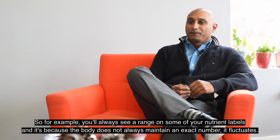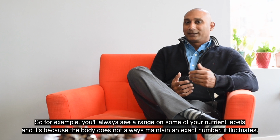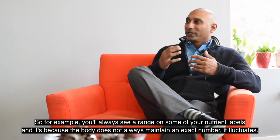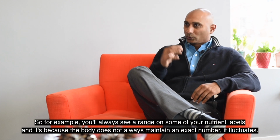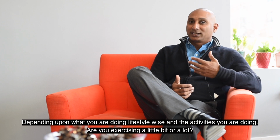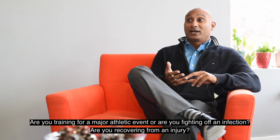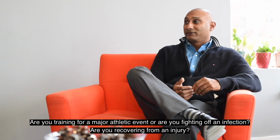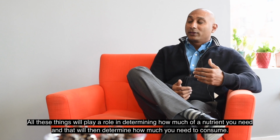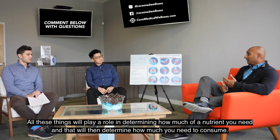So, for example, you'll always see a range on some of your nutrient labels, and it's because the body does not always maintain an exact number. It fluctuates, depending upon what you're doing lifestyle-wise and the activities that you're doing. Are you exercising a little bit or a lot? Are you training for a major athletic event? Or are you fighting off an infection? Are you recovering from an injury? All these things will play a role in determining how much of a nutrient you need.